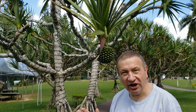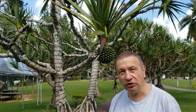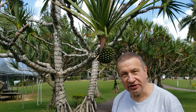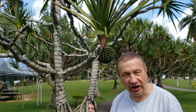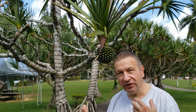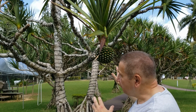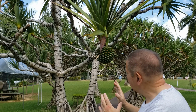French scientists in the 1970s developed an absolutely wonderful series of so-called architectural models. An architectural model is an idea of how a tree is growing, and that typically will result in a very specific shape of the crown. So this pandanus around me mostly goes with the so-called Scarrone model. This is exactly how it looks.